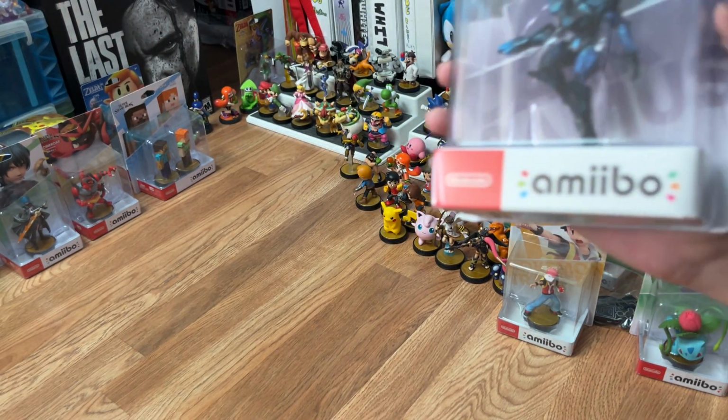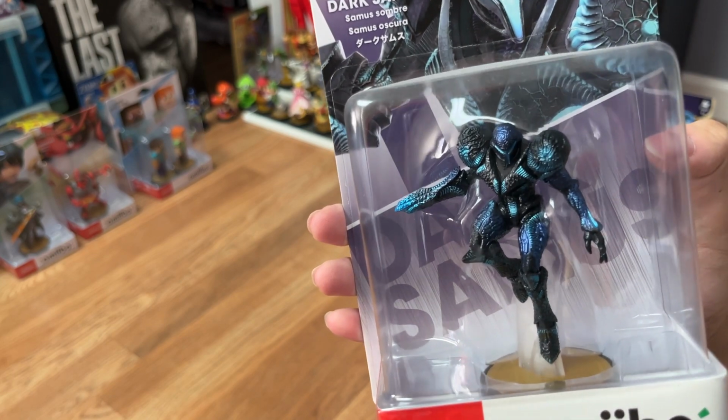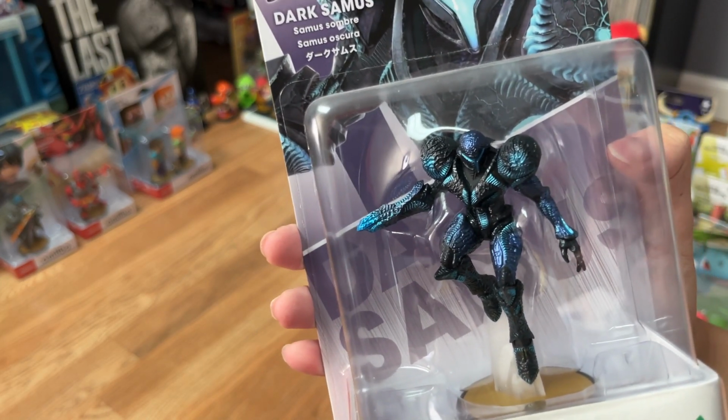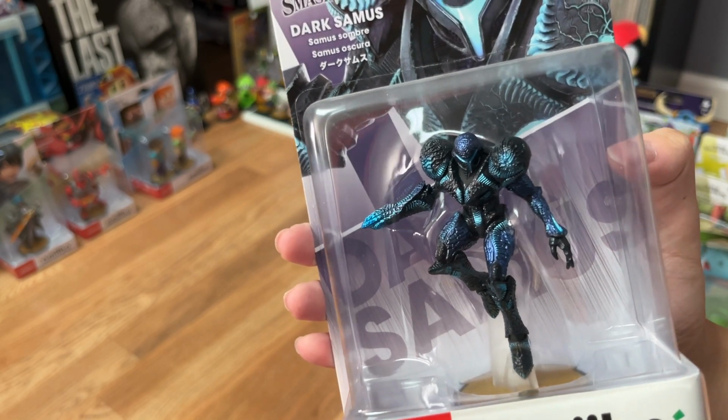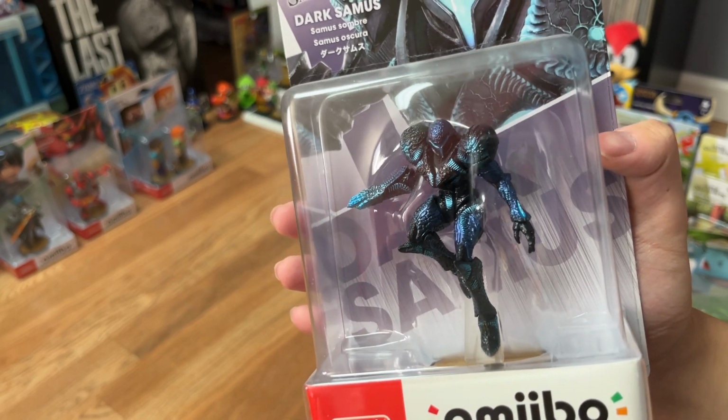Next one we got here is Dark Samus. Such a cool amiibo. Look at this detail. The sculpt on this is actually insane. The paint job is spot on. It just looks so good.